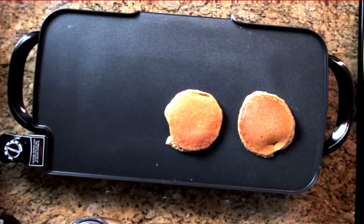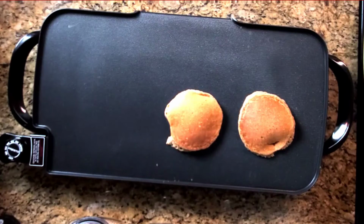Now I accidentally got rid of some footage. I apologize, guys, but this makes about 8 pancakes. I use the 1/4 cup measuring cup. And I just usually let them sit on the first side for about 2 to 3 minutes. Once I get those bubbles, I flip them over and do the other side for another 2 to 3 minutes, and you get that nice golden topping.